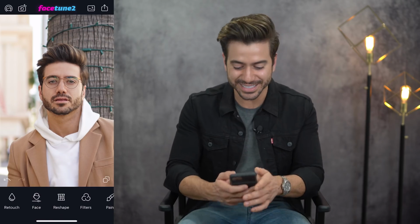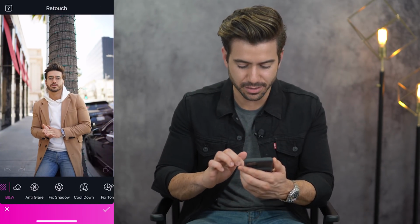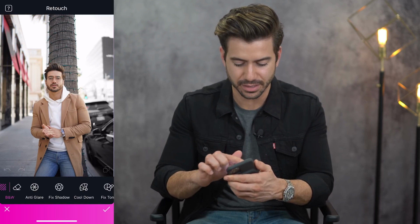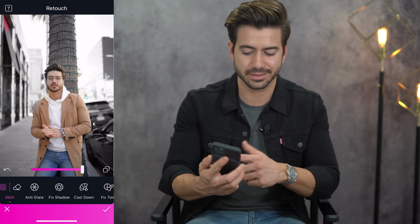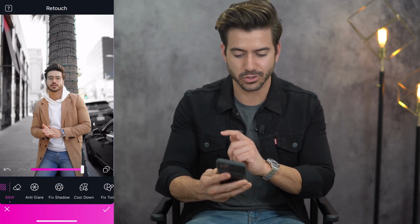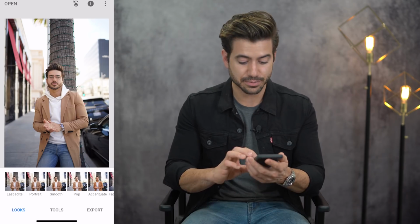It's a little insane. What I like to do is I like to black out my background a little bit. So I kind of do this to erase the saturation. A lot of you guys ask me, how do you do that? This is exactly how I do it right here. Super easy to do.